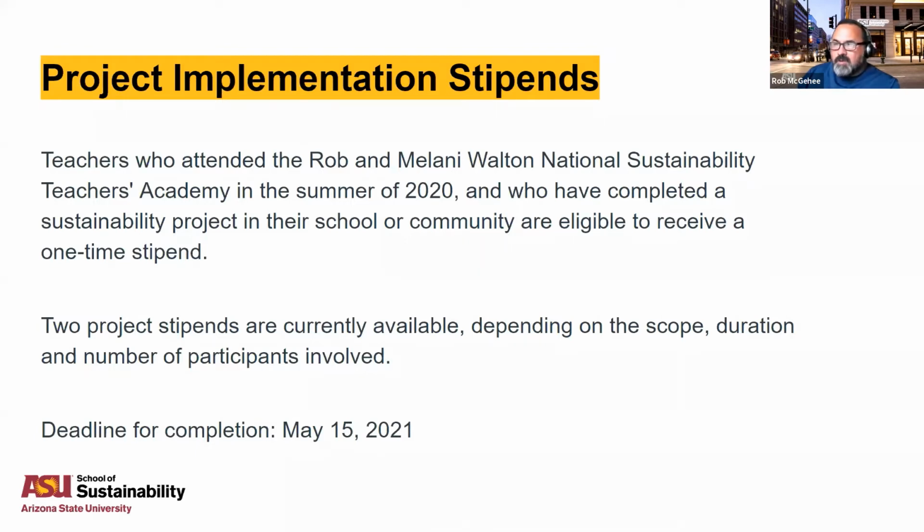And you'll receive an email notification probably as early as September, repeating the instructions for completion of the project implementation stipend. So we'll send kind of reminders throughout the school year to you so that you don't forget that you have this opportunity to get another stipend.